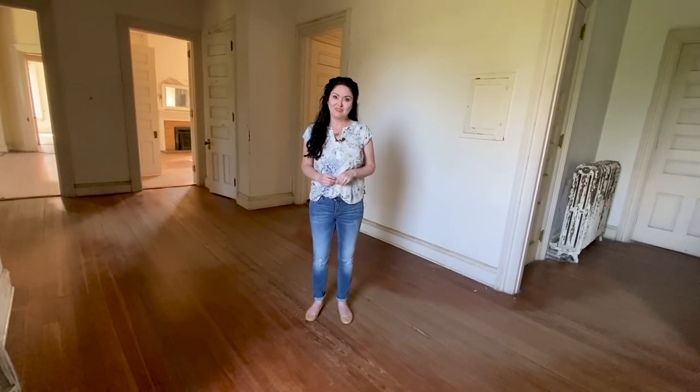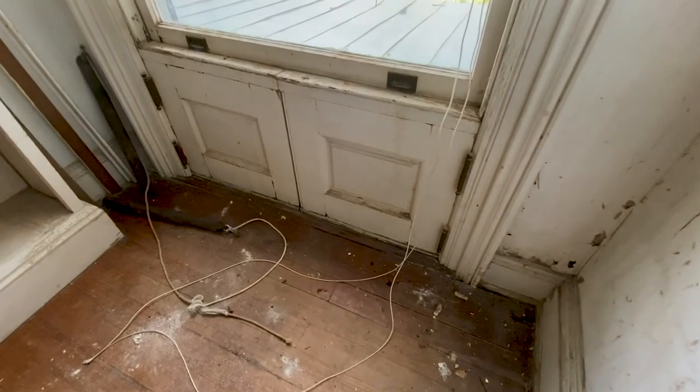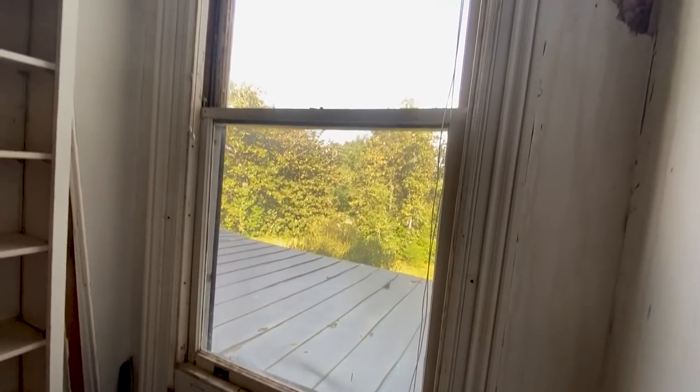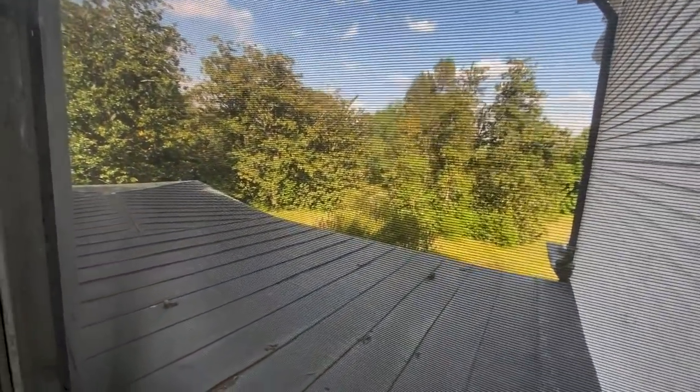Here we have the common space for the second floor. It is a beautiful, open, bright, airy space, unusual for this period home. One of the things that I absolutely love about it are the jib doors that are located all around this space. They're made so that you could open the window, swing out the bottom part of the wall, and walk out onto what was once a second story balcony. And I absolutely love that feature.